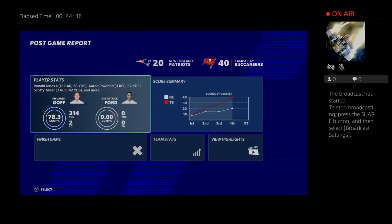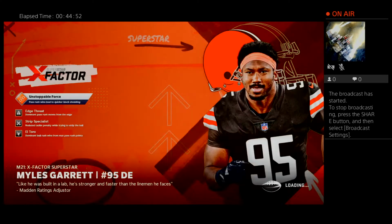So for Tampa Bay, it's back-to-back victories now after the Week 1 defeat as they move to 2-1. And they will hit the road next week for a date with the Philadelphia Eagles. Meanwhile, for New England, the early struggles continue as they'll sink to 0-3.